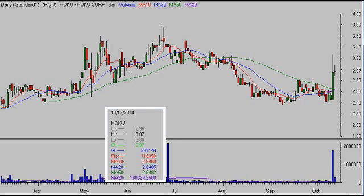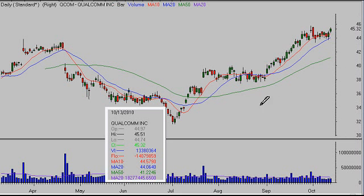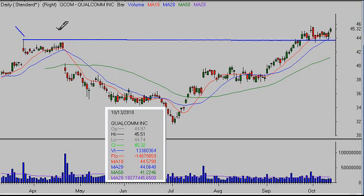Could you please take a look at Qualcomm for Barfirm? Let's take a look at QCOM, and Qualcomm is in a nice uptrend. It's broken here on the daily time frame past this resistance at the 43.5 level. That resistance is held as support.